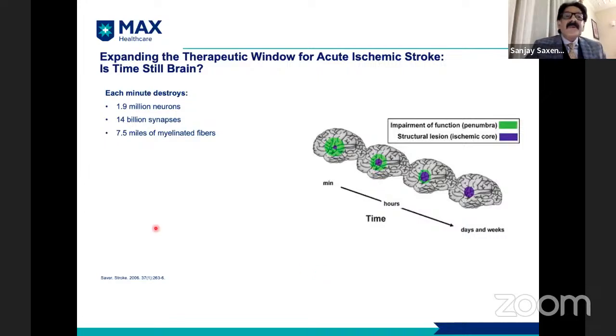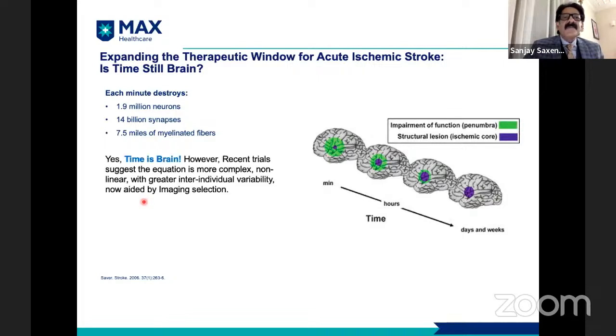So the main idea is what changes we have brought about in the last, say, 2 decades, and what has happened over the therapeutic window. As we all know, every minute a stroke destroys 1.9 million neurons, 14 billion synapses, and 7.5 miles of myelinated fibers. Time is brain.